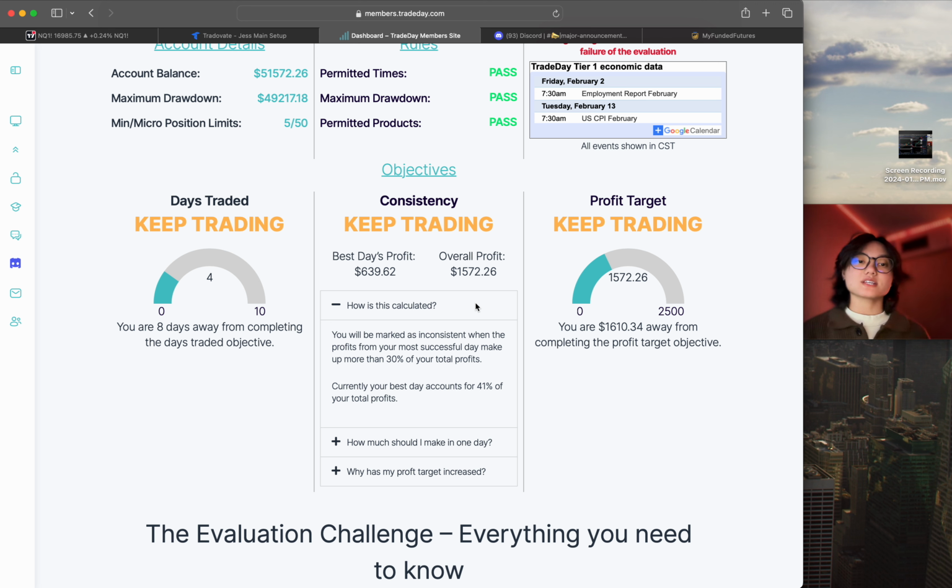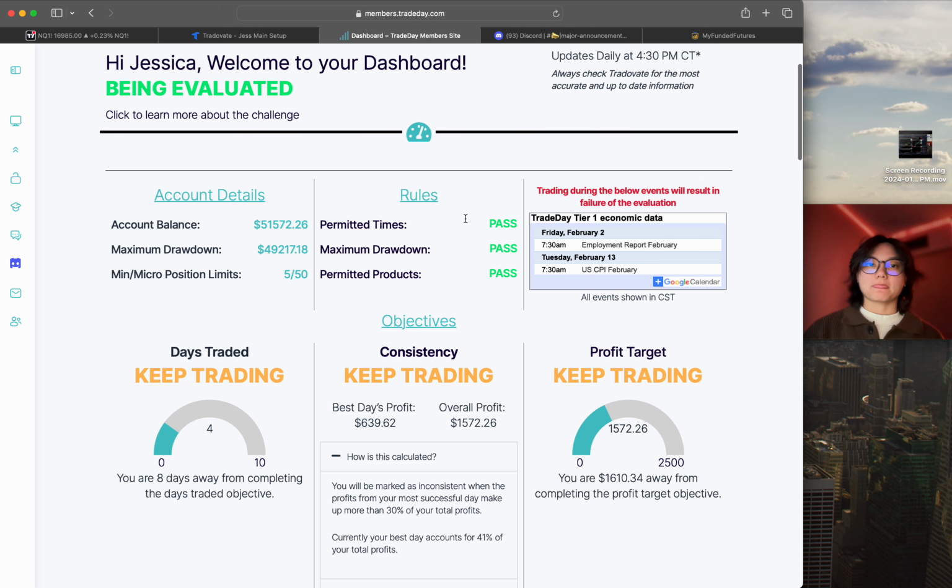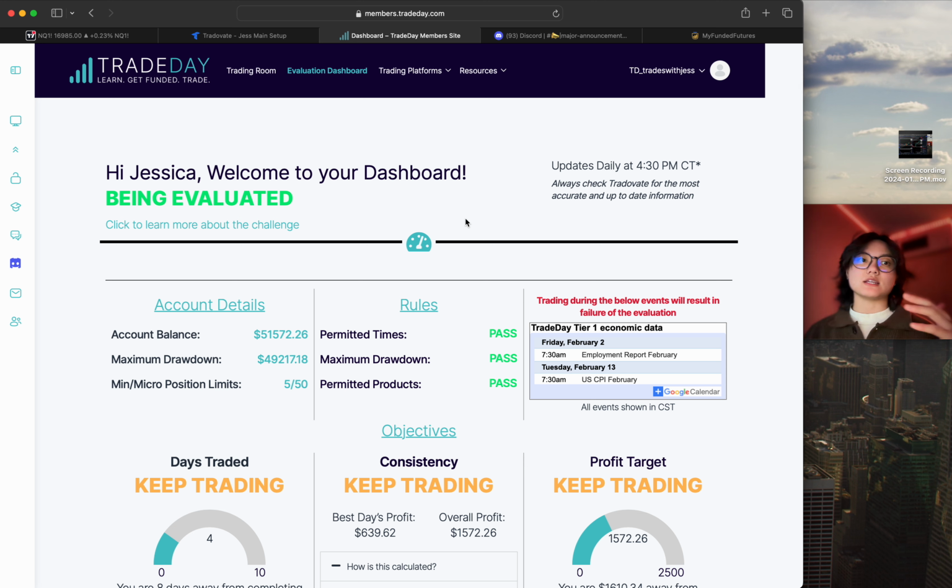So as long as I stick to what my plan was from the get-go, I should be able to go ahead and meet the profit target and become funded. So I do only need technically 6 more trading days on this account and I'll be done, and hopefully everything goes as planned. So that's what I wanted to show you as far as the NASDAQ chart and then my TradeDay account and my evaluation dashboard.